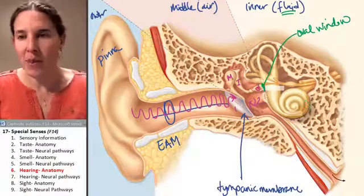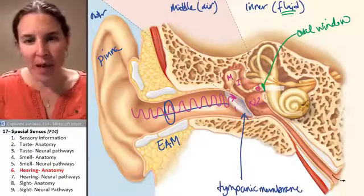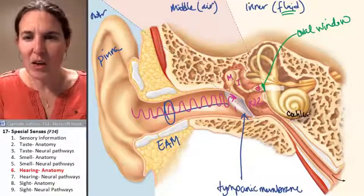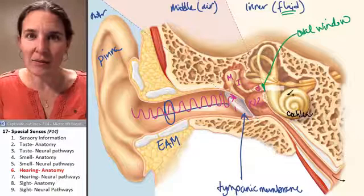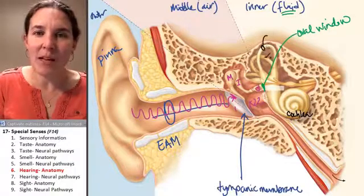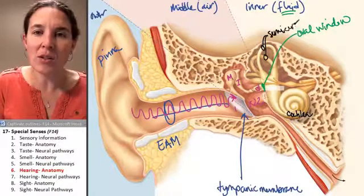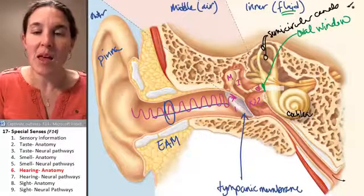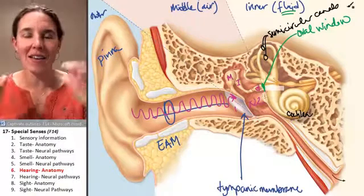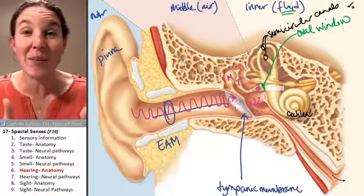Okay, we can't have it be that color because you can't see it. Let's try black. Cochlea. The cochlea looks like a little snail. And these guys have fluid in them also. These are the semicircular canals. Here comes the wave, a wave maker, because I'm yelling at you, and you hear me.